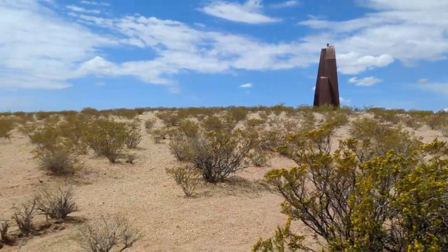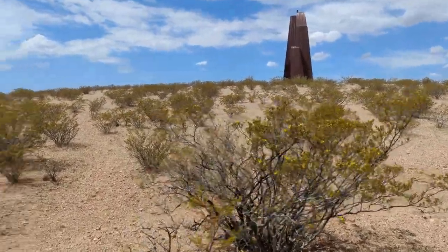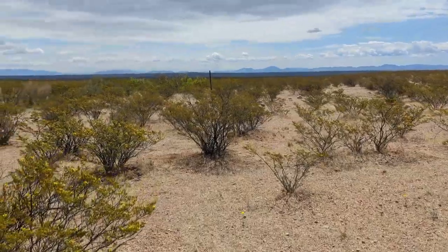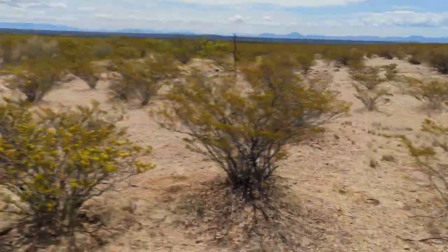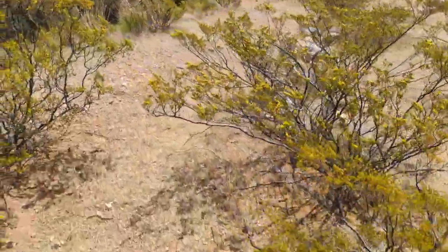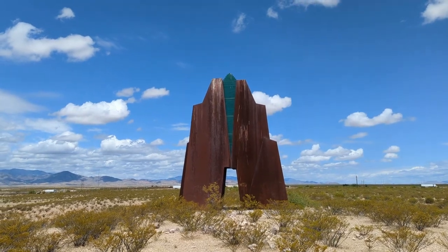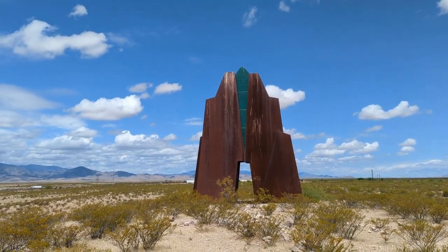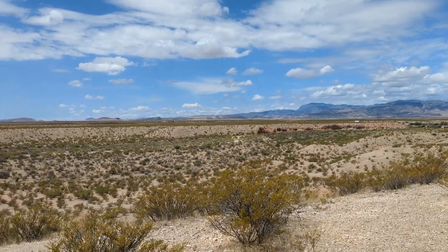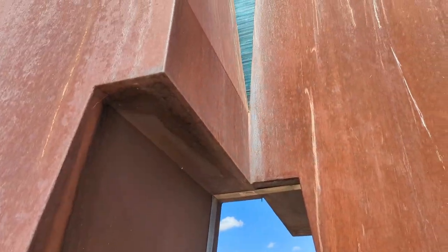Let's go. There's a sculpture, but there's no path that we can see up to it. It's crazy. Oh, maybe that is the path. It's a rock. I think this is. Watch for snakes. Yeah, it's pretty. Bird poop and graffiti. Big piece of steel.